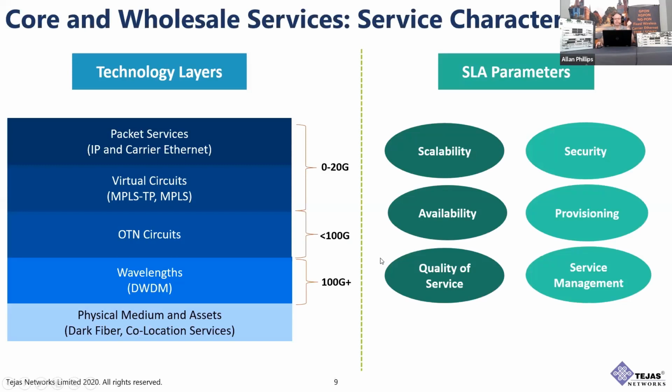So what do we see in the service characteristics of wholesale and core services? I'm kind of lumping those together. They're separate, but if we do every one individually, it'll take a significant amount of time. So in the interest of moving forward here, we're seeing that packet services in general range up to 20 gig these days in North America. Right? Virtual circuits up to 20 gig. Now, I understand that there are significant variations in that, and the bulk of it is below 100 meg, but there's still a growth pattern that says we're looking at packet services up to 20 gig. We'll cover 99% of them.